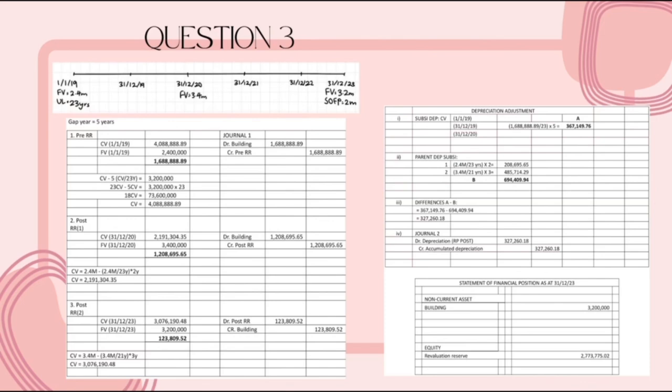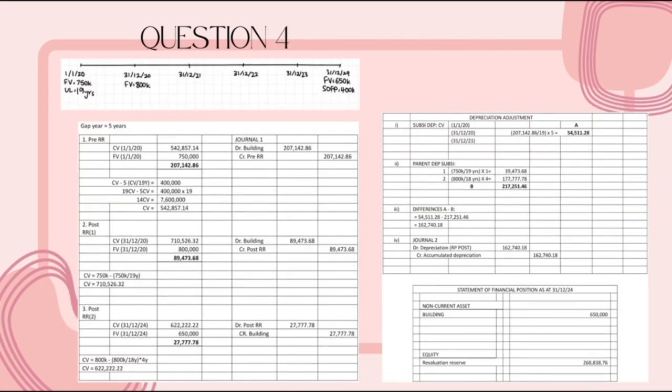3,200,000 and the equity revaluation reserve 2,773,775.02. In question 4, the building was bought on 1st January 2020 with a fair value of 750,000 with a useful life of 19 years, and on 31st December 2020, the fair value of the building increased to 800,000. On 31st December 2024, the fair value of the building decreased to 650,000 and the value of the building in the statement of financial position is 400,000.